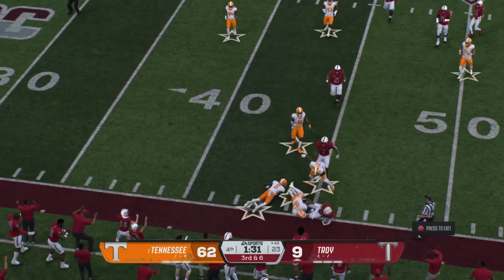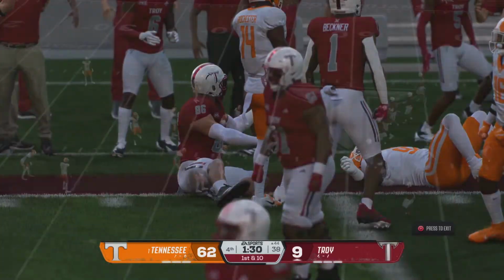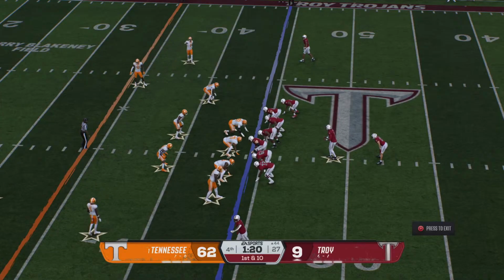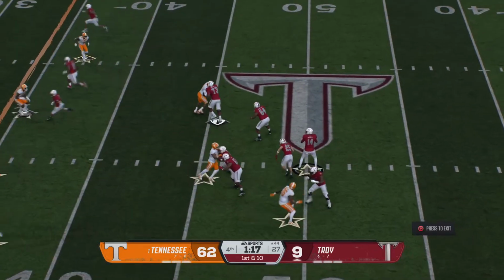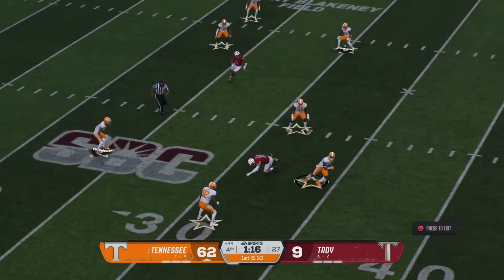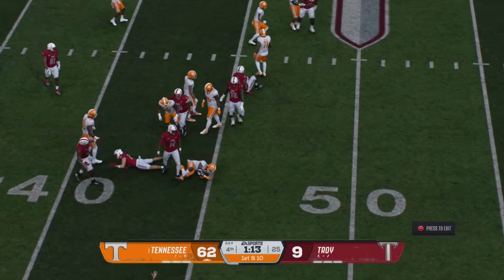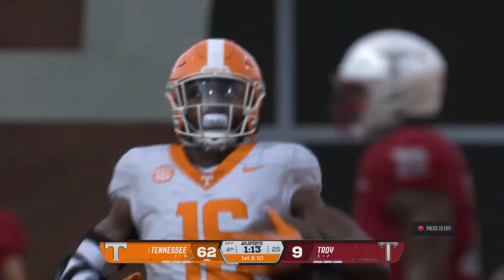Fires to the big fella. He's got first down yardage as they move it to the 44. The Trojans kept this drive moving on the ground, now back to work. Throws to the tight end. And he is finding wide open defenders all over the field. His third interception of the day.